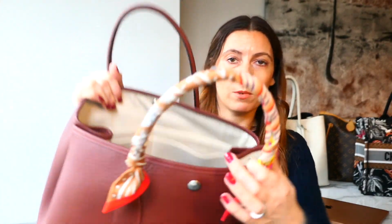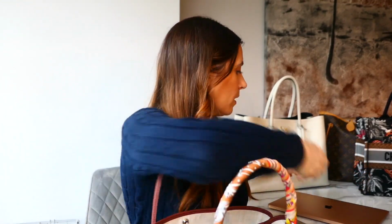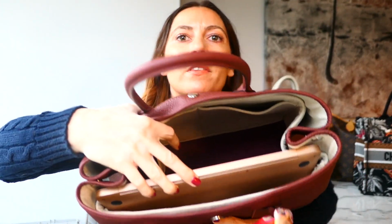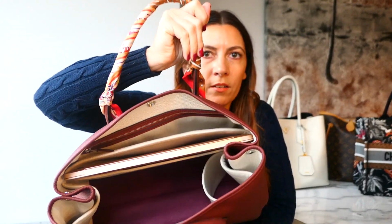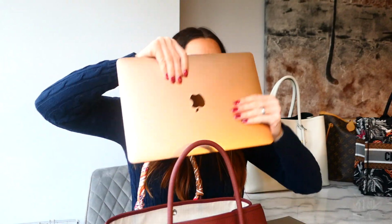So I got mine with the plum colour base to try and match the bag as much as possible. There is a little slip pocket at the back of this bag liner, which, as you can see, my laptop, unlike the GST one, I want to tip it out, but the laptop just fits in. Make sure I don't drop it. You can see it fits in nicely there. So again, really secure, and you can see how much room you've got for other items. You can also put a drinks holder in at the same time as using the laptop space.